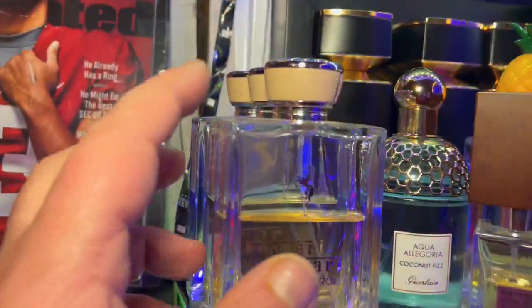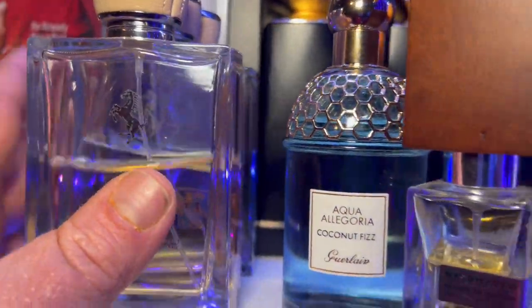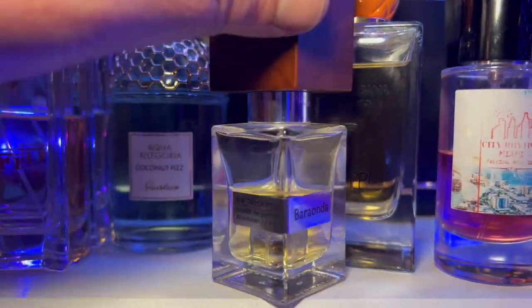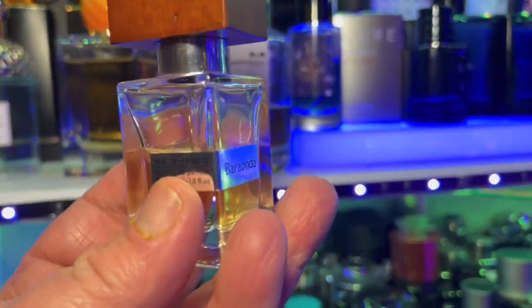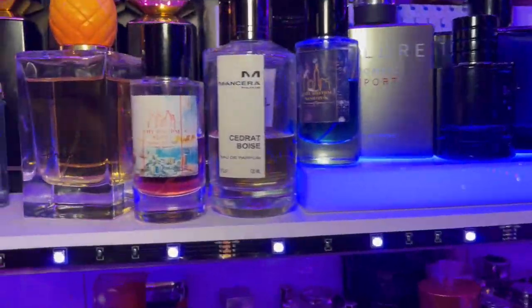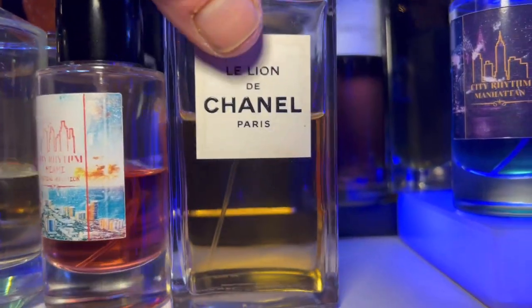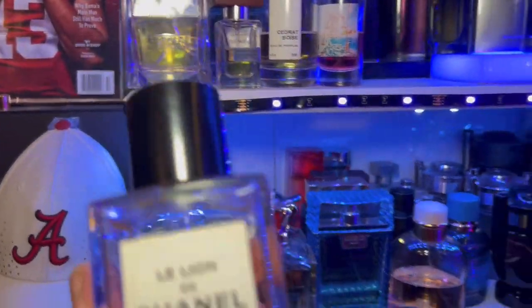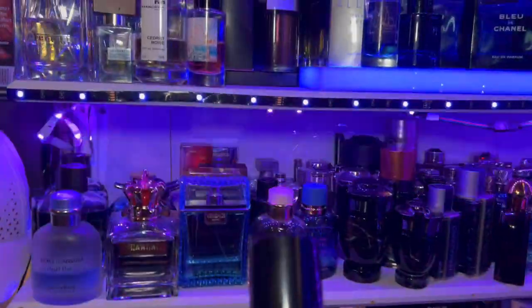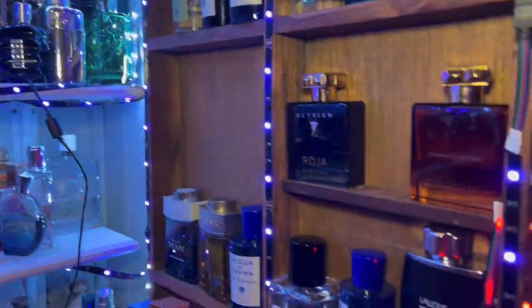Here we go, here are my Ferraris, Neroli, Bergamot, and Fig, so you can pretty much know about those. Coconut Fizz, really great coconut fragrance. Nasomatto Baraonda, my favorite fragrance for the fall, niche style. Man, this thing smells amazing. Dolce & Gabbana Pineapple, City Rhythm Miami, Mancera Cedrat Boise, Le Lion, and City Rhythm. Le Lion is one of those fragrances from Chanel that's just so crazy, so creative, and so strong. God, let me put this down. All right.